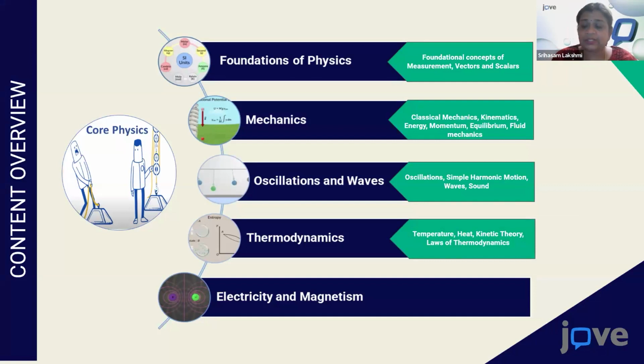Here the basics of thermodynamics are all covered, so that the students can brace themselves for the advanced thermodynamics courses they will come across in future. We discuss temperature, heat, the kinetic theory of gases, all the laws of thermodynamics, and the applications of these laws. These are all described in this section.